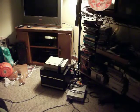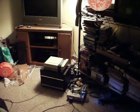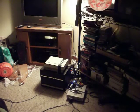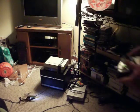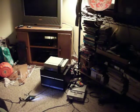Cable lines. Controller cables. Well, we happen to land on the Super Nintendo, which is not what I wanted to do. Let's see if we'll land on the NES. Oh, landed incorrectly on the Super Nintendo. Not quite what I wanted to do. See if we can recover it from that area there.